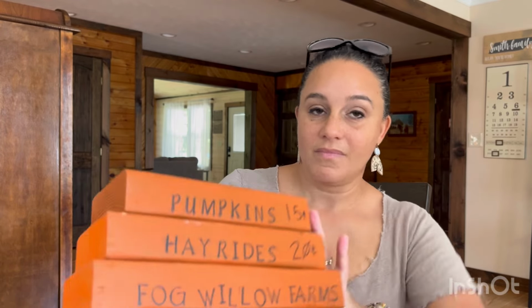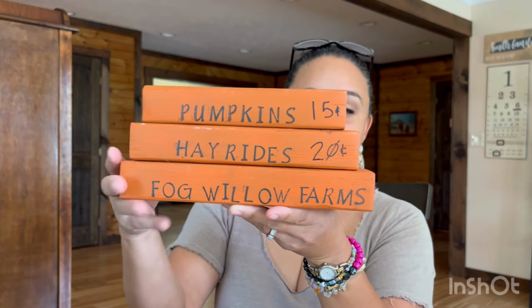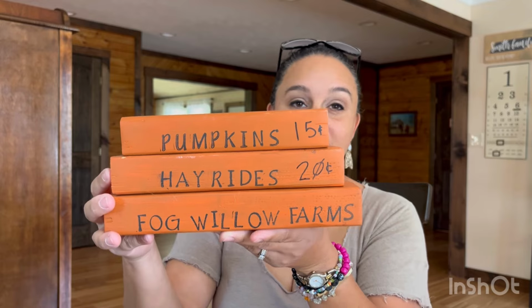Now, this piece I made like 2 years ago, and maybe I might use them. It's kind of orangey, but whatever, I'll tie a little bow around them. So we had some leftover wood and I just made like little stacked books things. I don't know what you want to call them, but I made that a couple years ago.